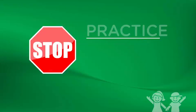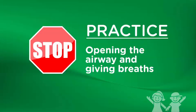Let's stop to take a moment to practice opening the airway and giving breaths. You may need to practice giving rescue breaths several times in order to feel comfortable with this technique.